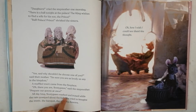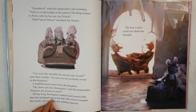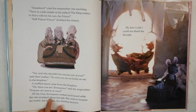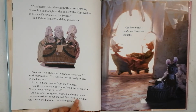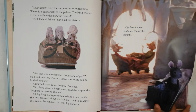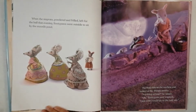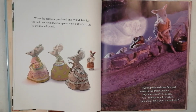All day long, Sootypaws washed and ironed while the rats gossiped about the ball. She tried to imagine the music, the banquet, the whirling dancers. Oh, how I wish I could see them, she thought. When the step-rats, powdered and thrilled, left for the ball that evening, Sootypaws went outside to sit by the moonlit pond.